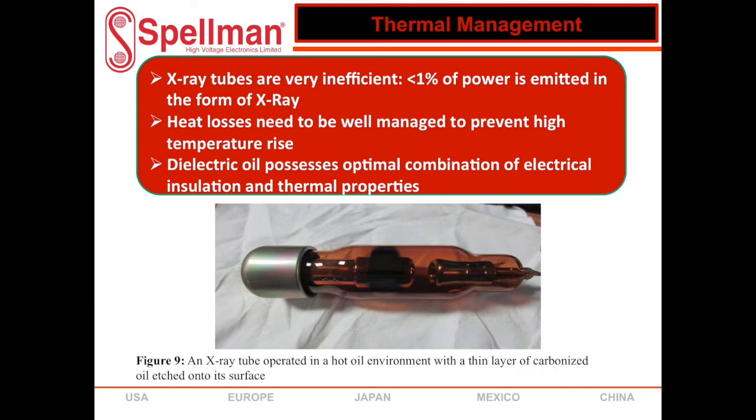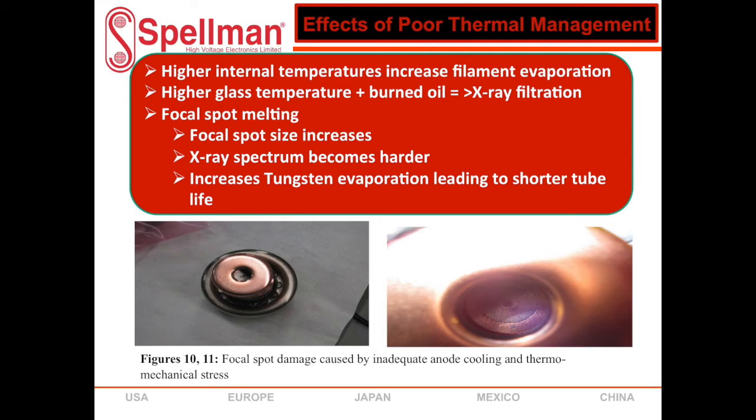Here you have an X-ray tube operated in a hot oil environment that's actually discolored, carbonized. Okay, definitely not something you want. The effects of poor thermal management: higher internal temperatures increase filament evaporation. Again, we've already discussed that at length. Not desired. Higher glass temperature plus burned oil equals greater X-ray filtration. So your X-ray spectrum actually changes.